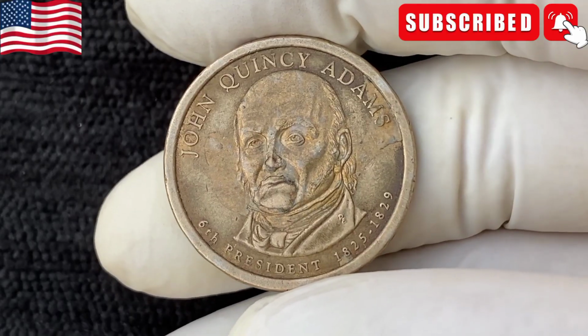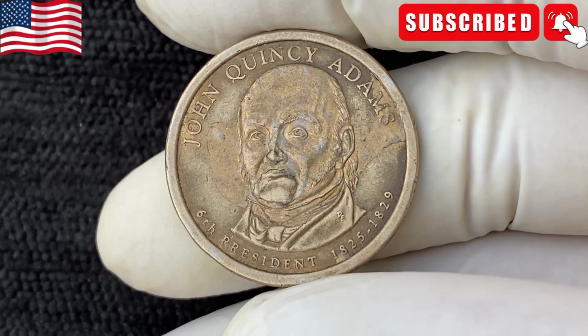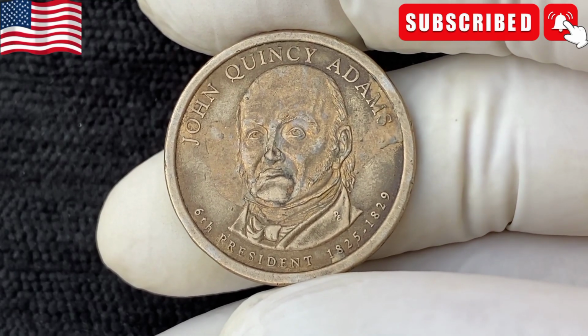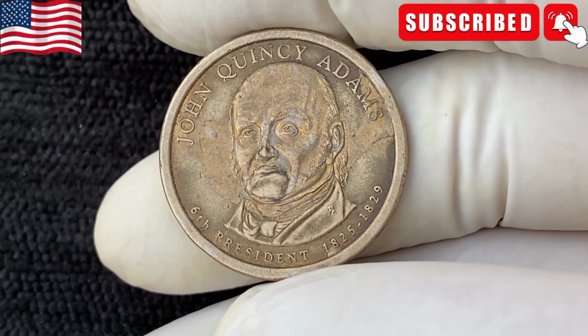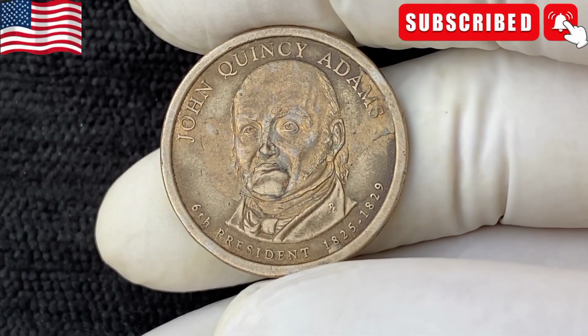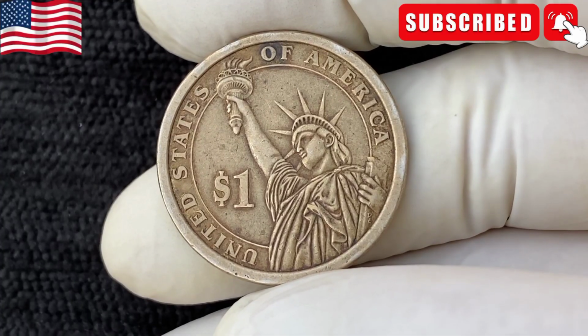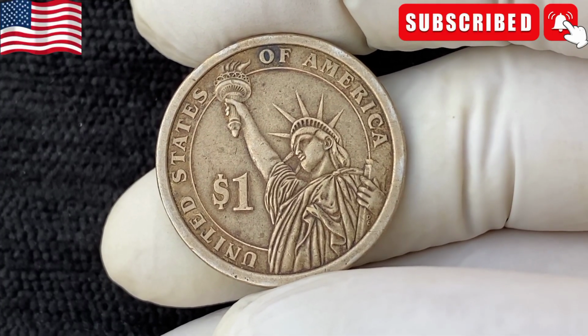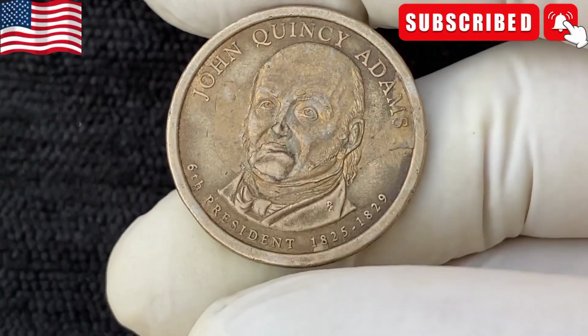The design of the 2008p presidential $1 coin is rich with historical symbolism. On the obverse side of the coin, you'll find the portrait of John Quincy Adams, sculpted with incredible detail. His likeness was taken from a famous 1825 painting by artist John Vanderlyn. The image portrays Adams with a sense of dignity, capturing his strong character and leadership qualities.